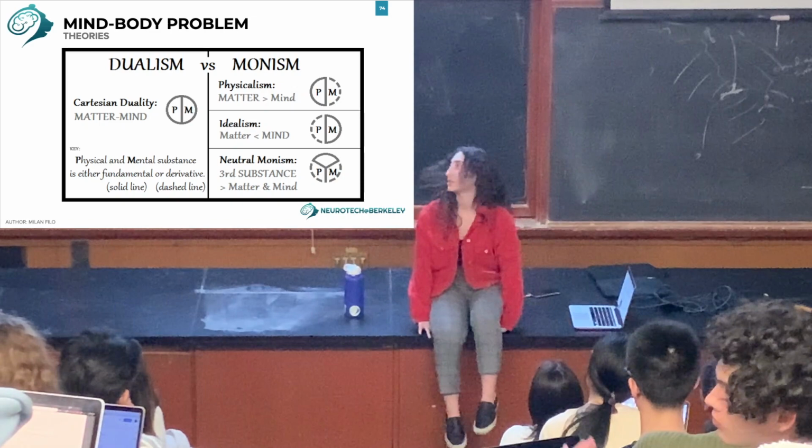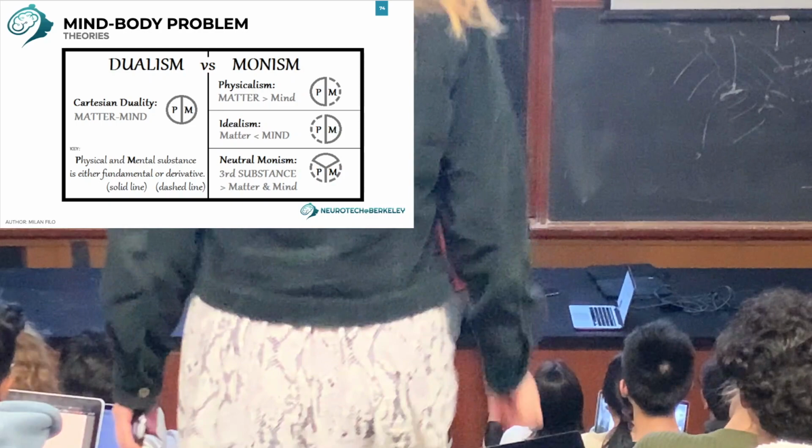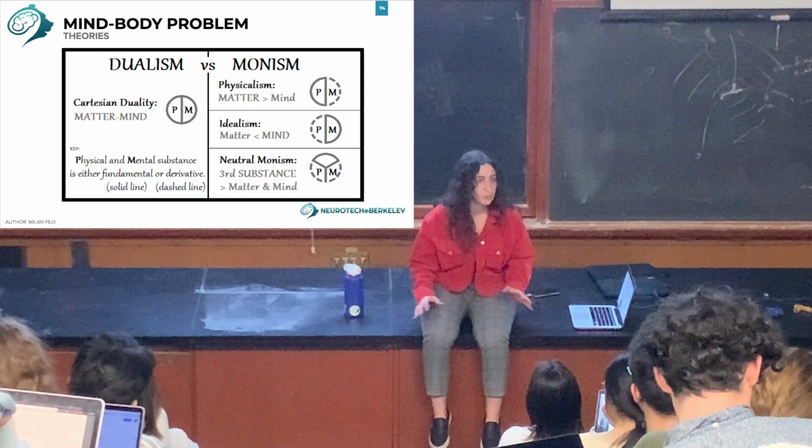So here in this diagram, we see dualism on the left and monism on the right. And within monism, there's three main perspectives. We have physicalism, idealism, and neutral monism. So physicalism, matter overcomes mind. Matter controls, everything can be broken down to a physical basis. Idealism, vice versa, so everything can come down to a mental basis. And then neutral monism, which is this weird third mysterious substance which actually controls both of them.